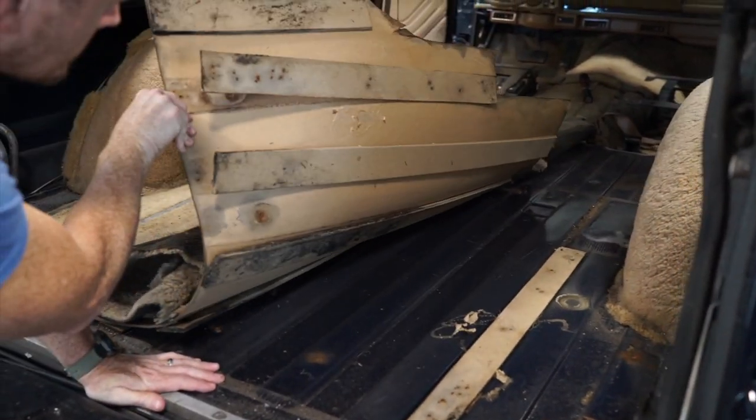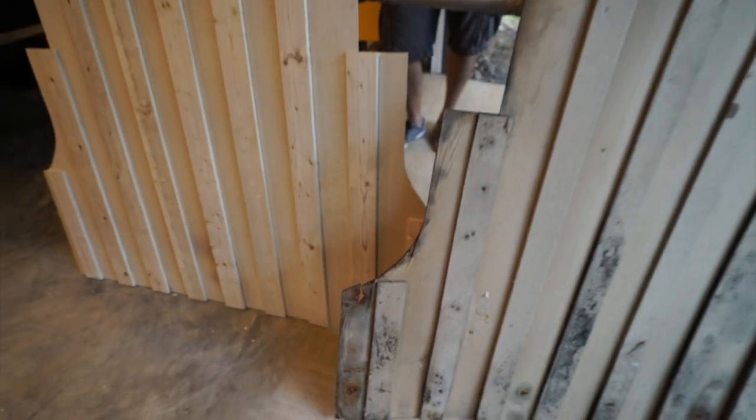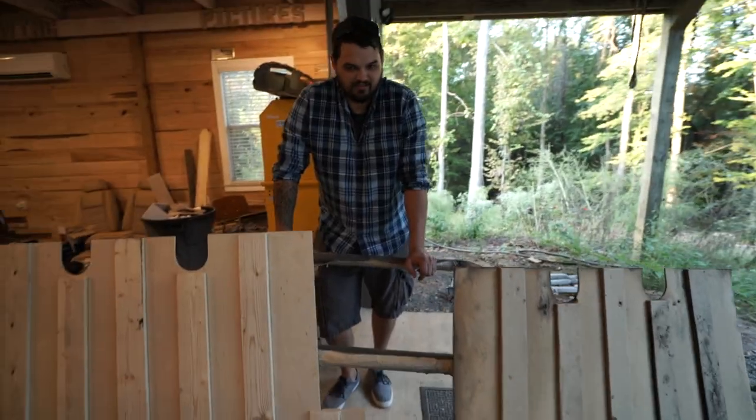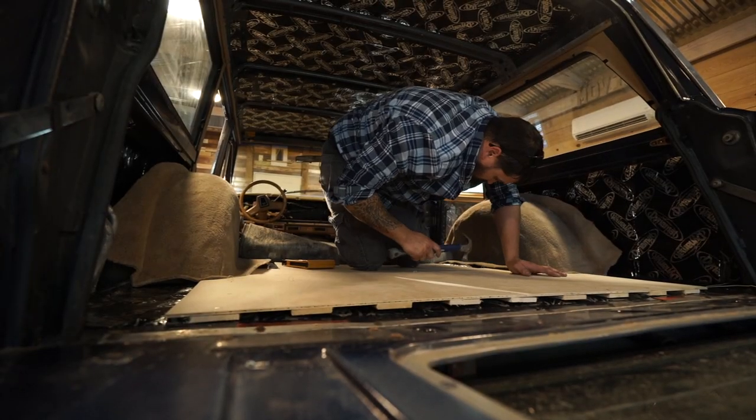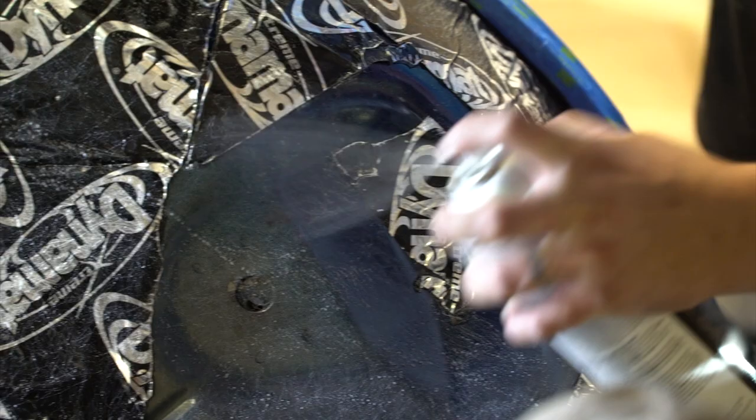There's a big piece of cardboard that goes underneath the carpet in the back of the Jeep, and it was all moldy and nasty. And Marshall being Marshall, he completely remade that piece out of plywood. Once we got that down, we put in the carpet.